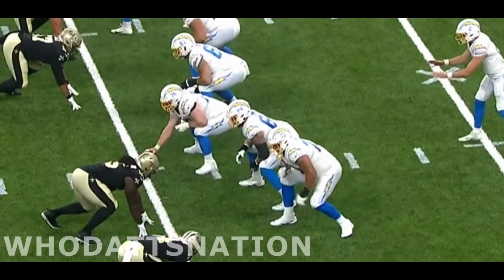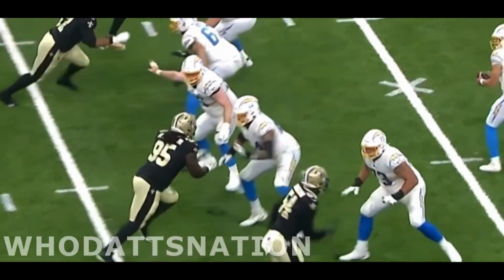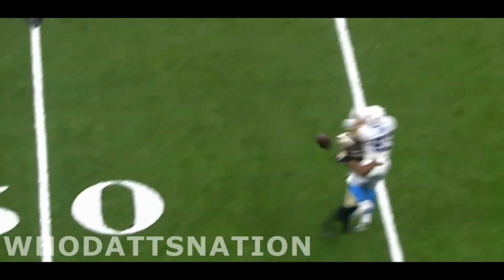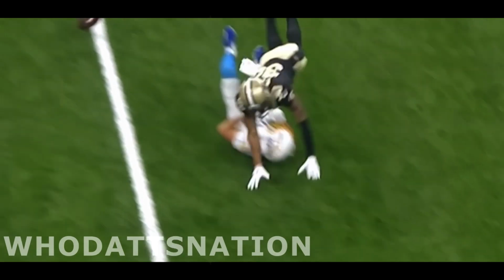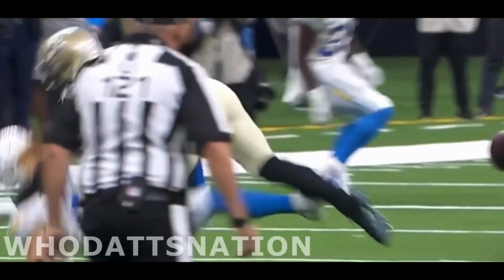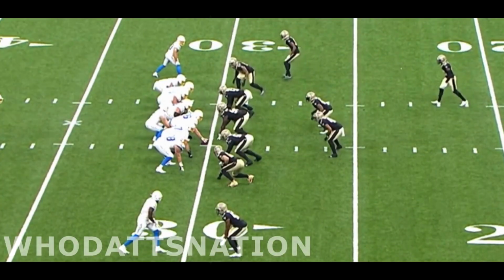Yeah, we've been calling Justin Evans' name, man. He's really showing up right now. He had that forced fumble, led to a touchdown, and it's just a great pass breakup. And clean, too. No penalty, didn't go for the head, no kill shot. Just love it.